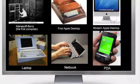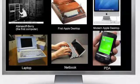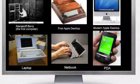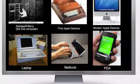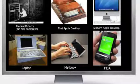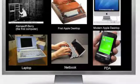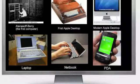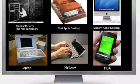The world's first computer came to be during 1937 to 1942. It was invented by John Vincent Atanasoff and Clifford Berry at Iowa State University. It was named the Atanasoff-Berry computer after its inventors. It introduced the ideas of binary arithmetic, regenerative memory, and logic circuits.